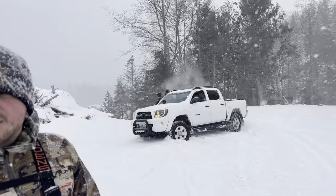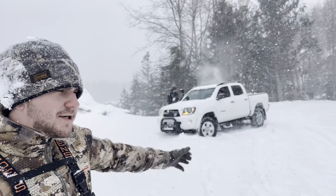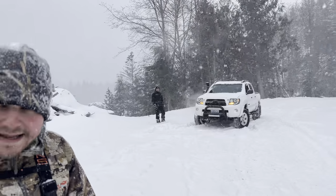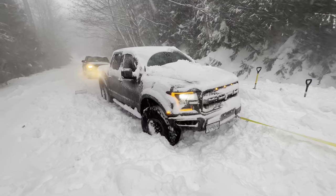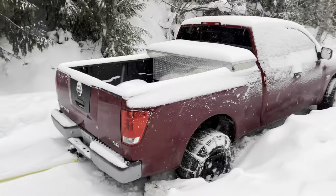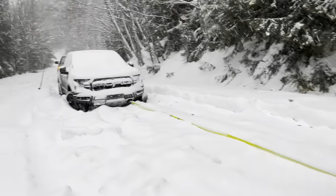Right now we're trying to get this truck rotated all the way around. As you can see, that's not working so well for us. So what we're gonna do is continue to try, persevere, and get these trucks off this mountain today. Man, look at that. Oh, Eugene's buried good. Oh man.